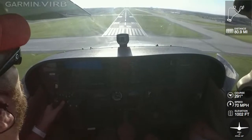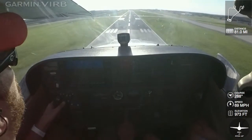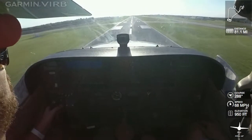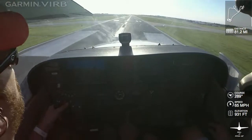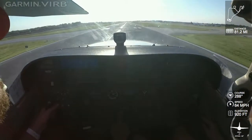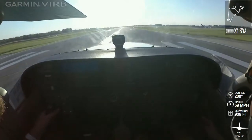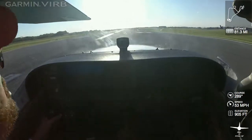That sun's not helping either. I'm good. Yeah, keep the nose coming down, you're rounding out too high. There we go. Keep it coming to the runway. Good. A little bit lower. There we go. Keep that nose coming down. There, bring the power back. There we go. Hold it right there. Now we got it.